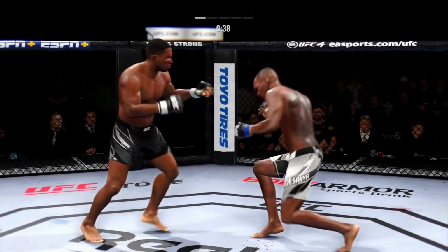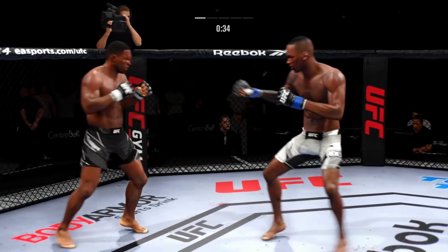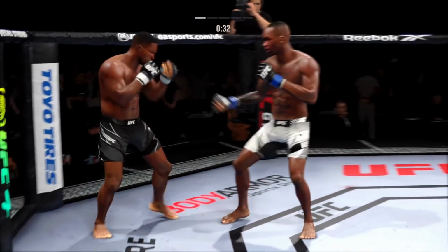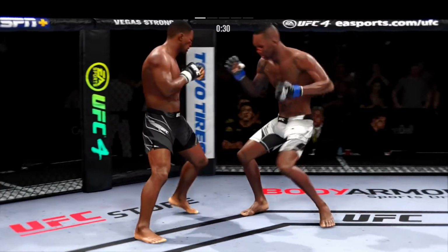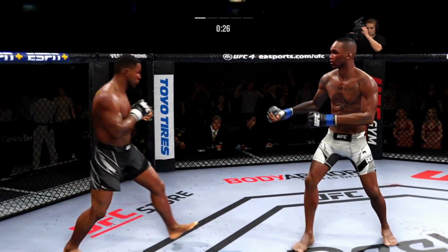You wonder if the offensive fighter is going to start to get frustrated here. Most, if not all, of these shots are getting blocked. They're getting blocked because he's fighting one of the best defensive fighters in the UFC. Lands the right punch and follows it up with a nice left hand. Nice sequence there by Adesanya.